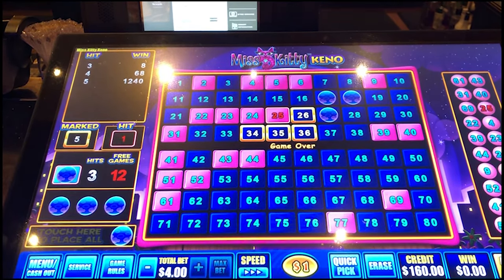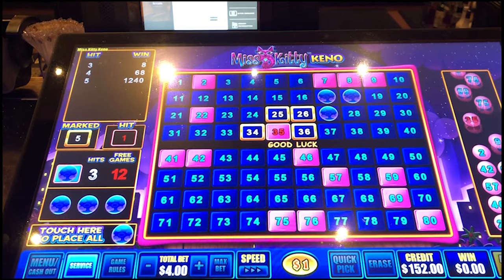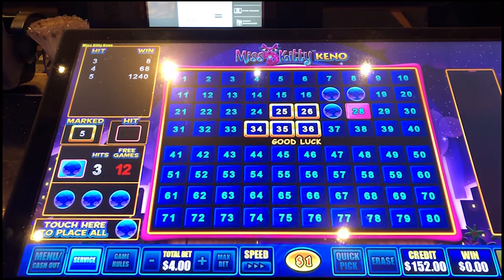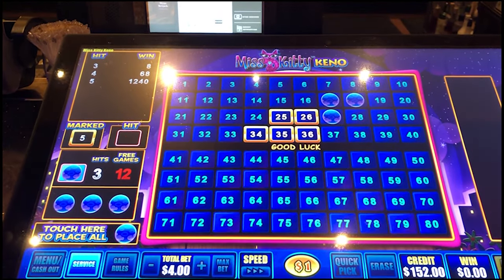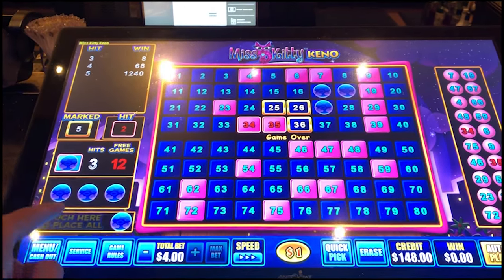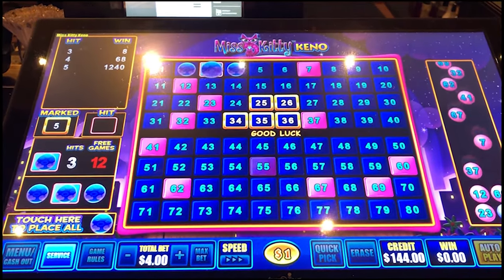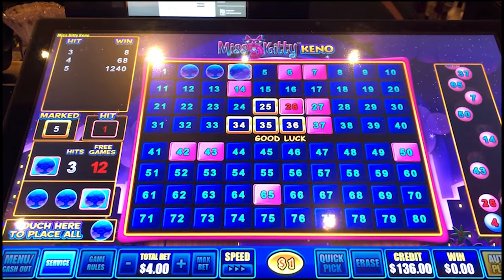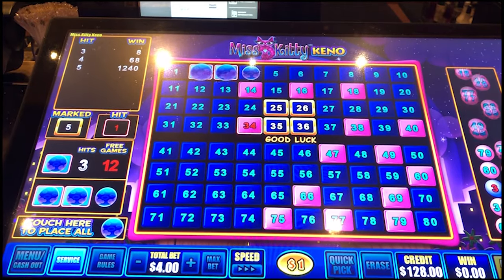So they have the Buffalo Keno on this one. And we can't seem to get anything going here. Oh, almost a bonus. Let's move those. We can touch here to move these spots. Let's put them there, 2, 3, and 4. Come on, kitty. One time. 4.